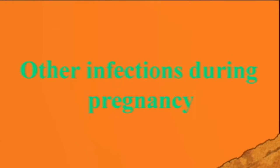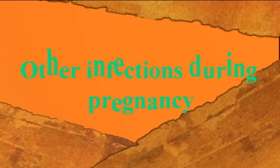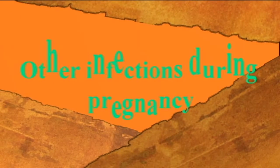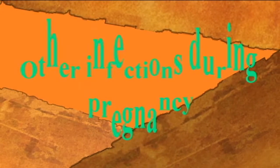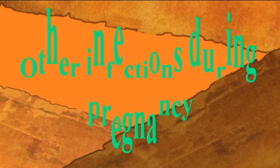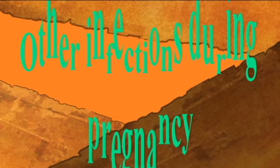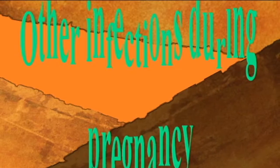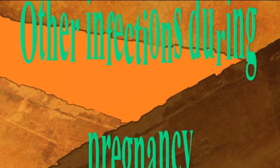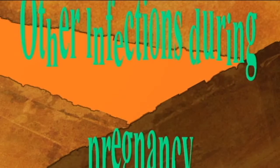Other infections during pregnancy. Pregnancy causes many changes in the body, making people more susceptible to complications from many infections. For example, hormone-related skin changes during pregnancy can cause conditions such as eczema or severely dry skin. If the skin cracks open and bleeds, a serious skin infection such as cellulitis can develop. A rare skin disorder called Sweet syndrome is also more common during pregnancy than at other times.